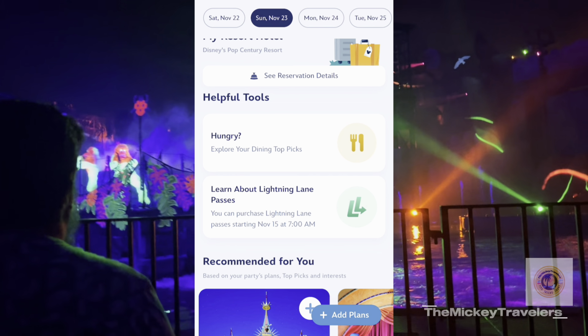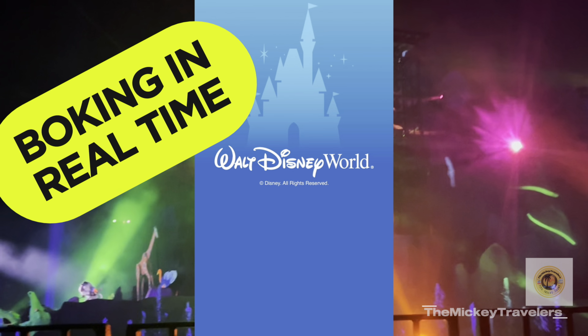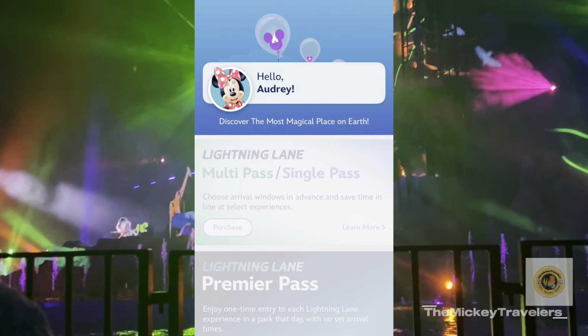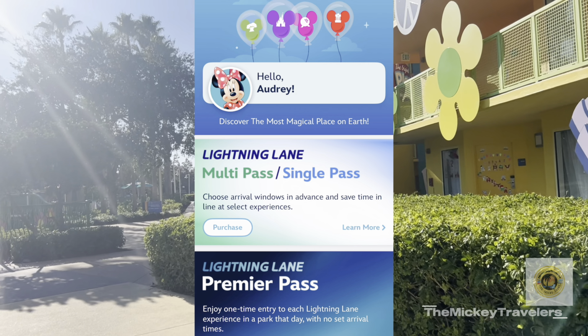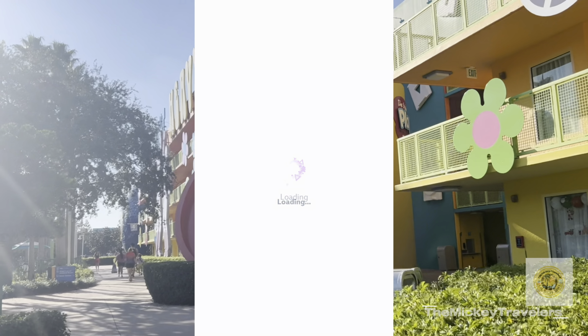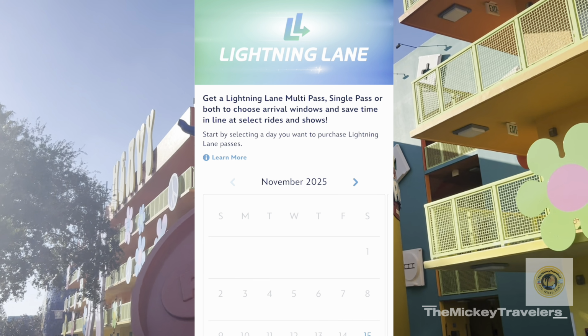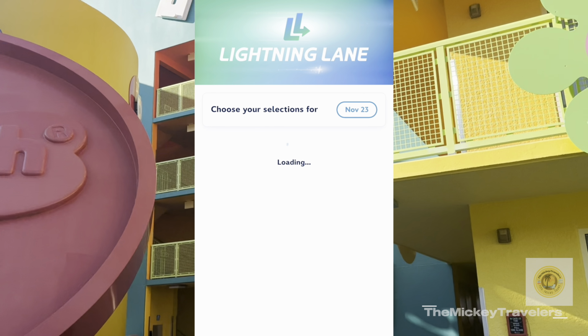But now let's talk about the real deal. I've got a reservation staying on site, which means I can book my Lightning Lane 7 days in advance. So here we go, 7 days. It is 6:58 a.m. Logging onto the app here, gonna click this Lightning Lane multi-single pass. Going to my date that I'm going to the park, which would be November 23rd.